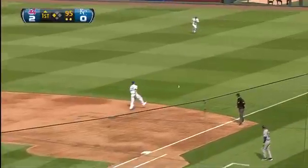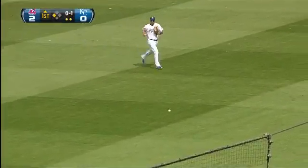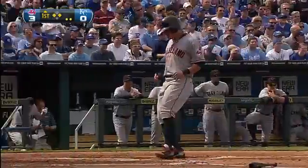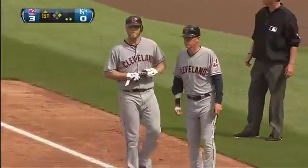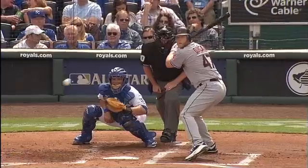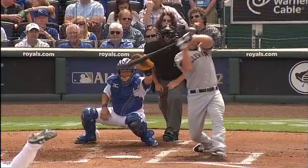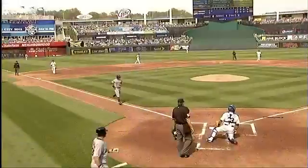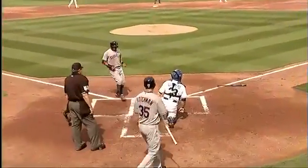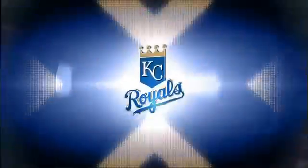Duncan with a check swing dunker. So Choo comes down from third, and the Indians have a 3-0 lead in the first inning. Oh, if you're a hitter and you get a hit like that, you're saying, all right, my fortunes have changed. He'll take that. It's an excuse me single. Didn't mean to do it. He barreled that up. If he would have taken a full hack at that, he might have hit a homer down the right field line. Couldn't have hit any more squarely on his bat.